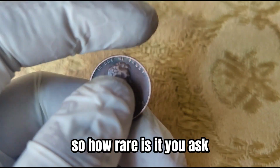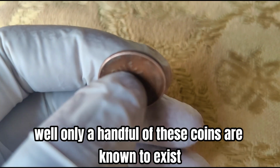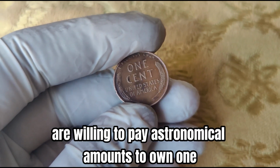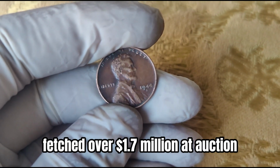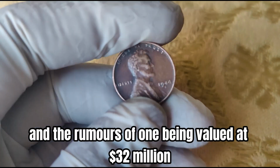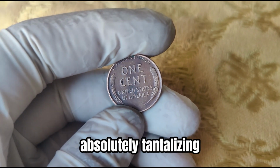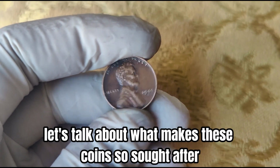So, how rare is it, you ask? Well, only a handful of these coins are known to exist, and collectors are willing to pay astronomical amounts to own one. In fact, one of these steel pennies fetched over $1.7 million at auction. And there are rumors of one being valued at $32 million. Absolutely tantalizing.